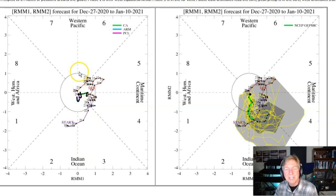Oh, and the other thing is, this circle, assume you're looking down on the North Pole, right? And the closer the heavy dot, which is where the active phase is, to this circle, the weaker it is. And it's normally considered weak if it's like here. But when you're inside the circle, it's all but non-existent. And this is the forecast track here. Basically, no change per the statistical model.